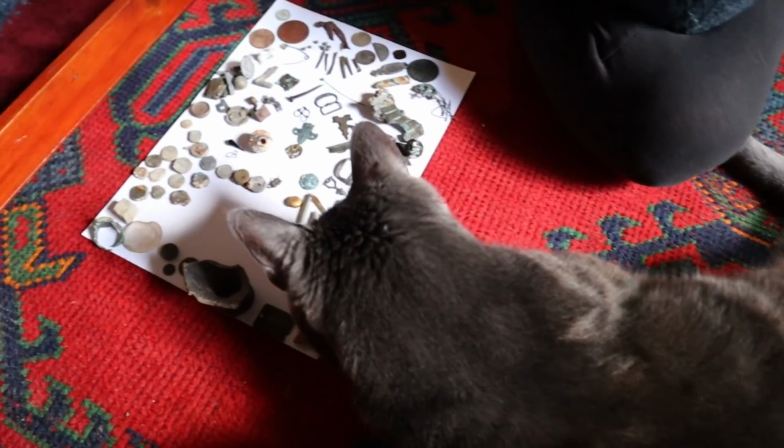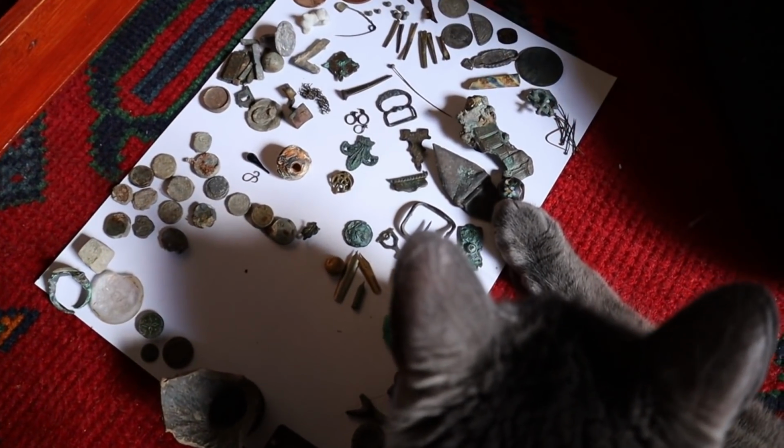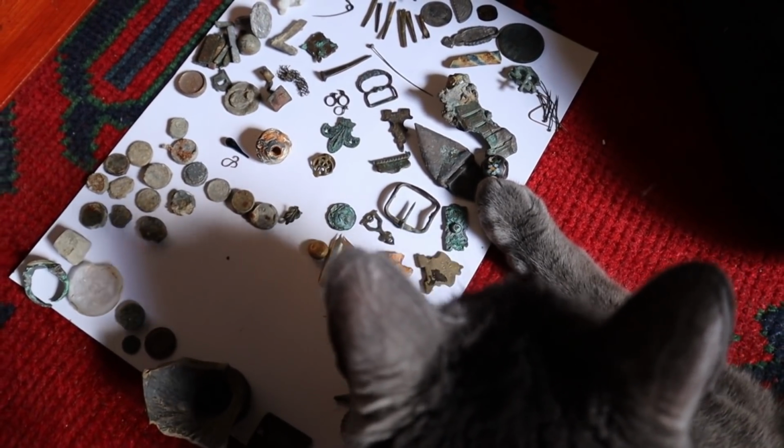There comes the cat. And I put all the seals in. There's a lot of seals. Quite. Don't be knocking things up with your paw. What are you doing?